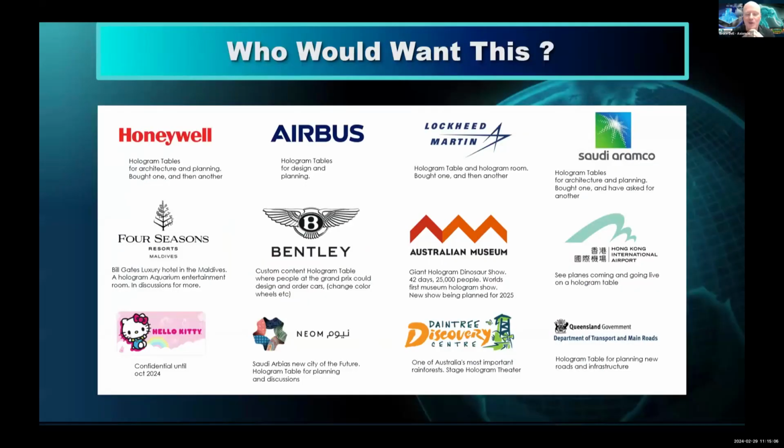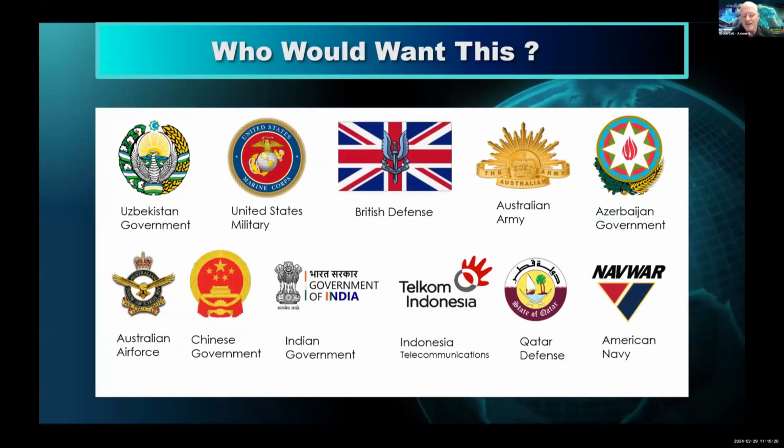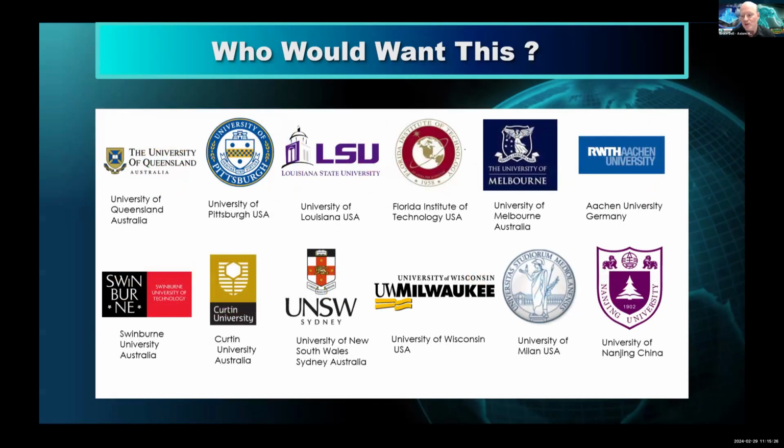Who would want this? Existing customers include Honeywell, Airbus, Lockheed Martin, Saudi Aramco, Bentley. We made the hologram aquarium room for Bill Gates's luxury Four Seasons resort in the Maldives. We also sell to governments, British Defense, American Defense, as well as many other governments around the world. We also sell to many different universities.